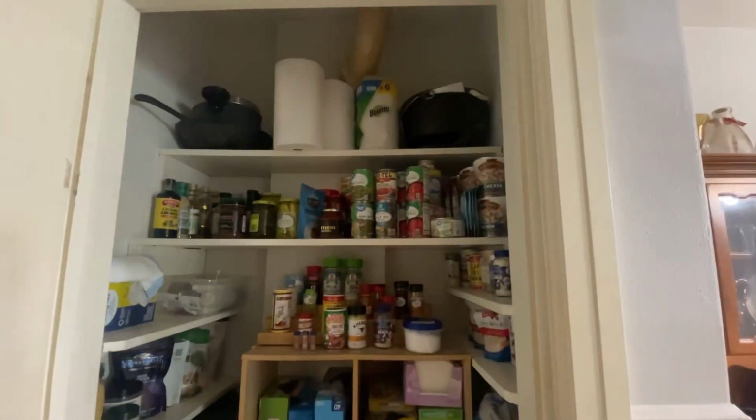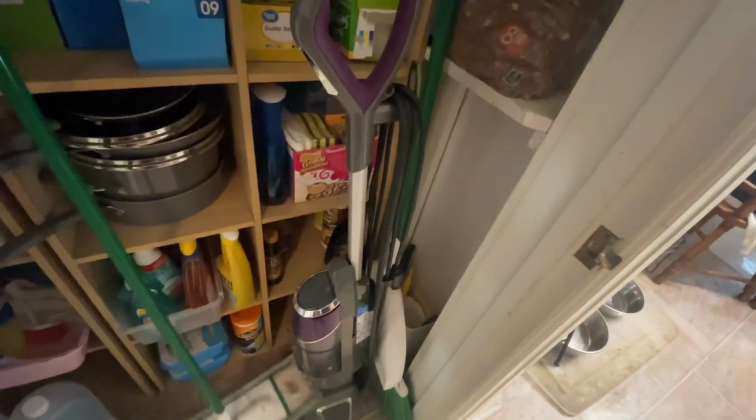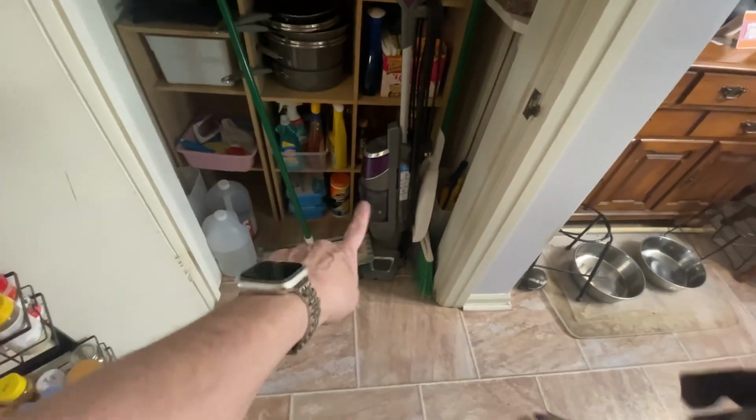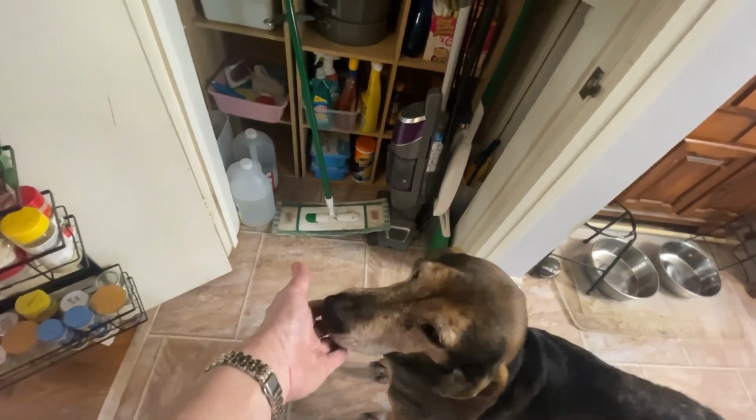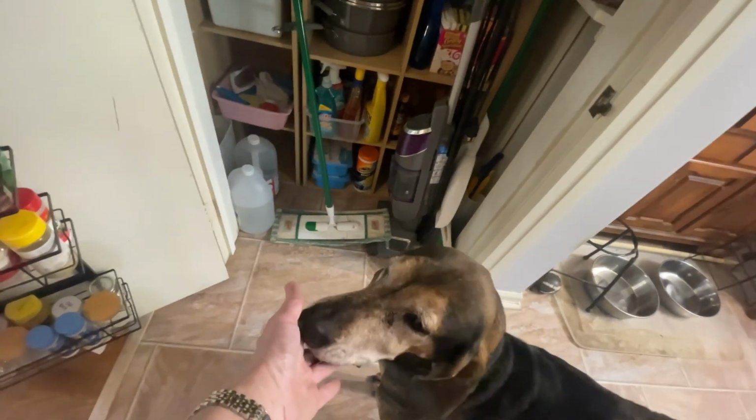Except, hang on, I got to put a couple things in it. This might be frowned upon. I don't really know, but I don't really care. I keep my broom in here, and I keep my mop steam cleaner there. Hey, buddy. And I keep that little push dust mop thing down there.